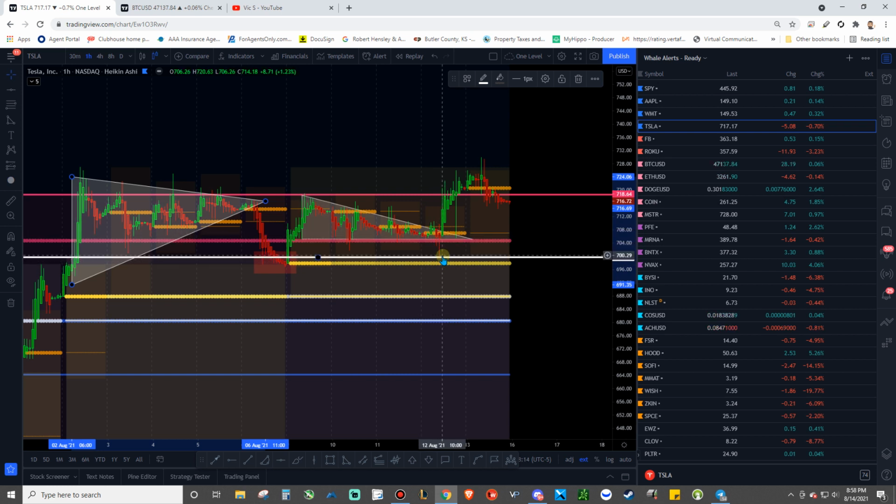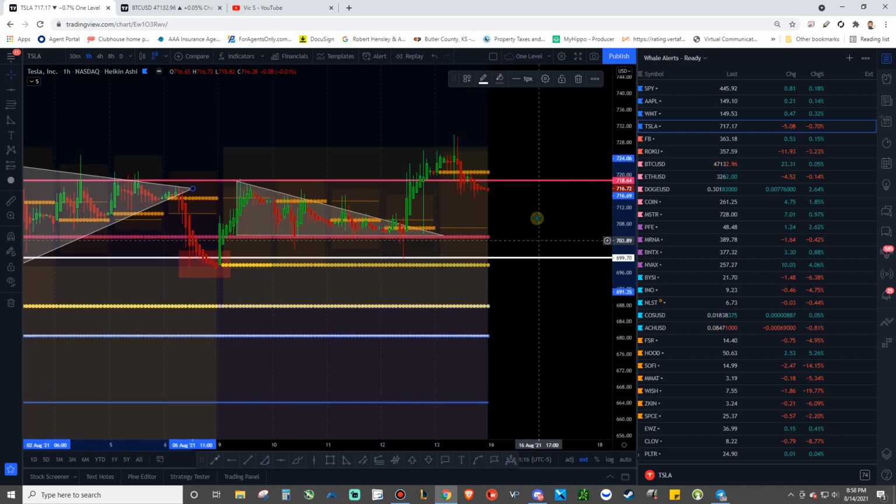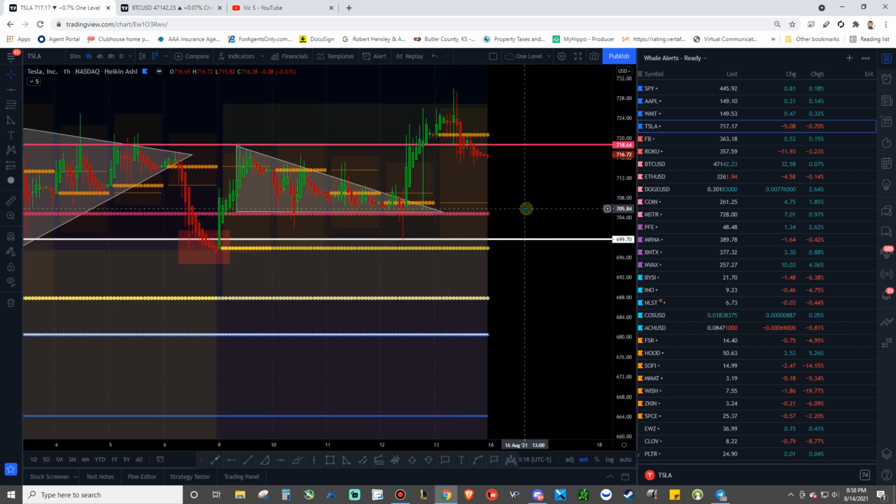And then right here on Thursday, I remember looking at this and sitting here thinking, when they did this fake pump and fade, and they brought it right back to where they had it on Friday. They brought it right back here, just kind of a weak attempt. I knew there's zero chance this was going to break. There was no momentum to the downside. It was just a slow crawl.